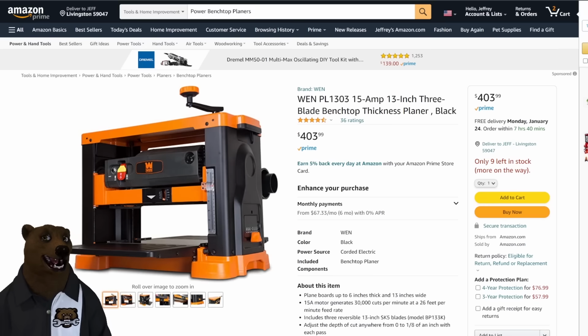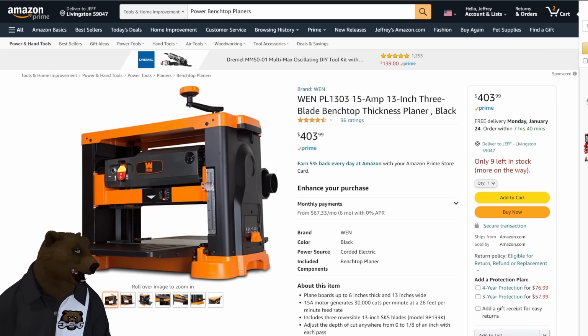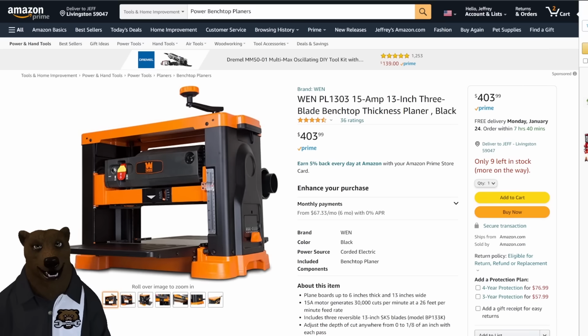Now for budget entry level stuff, Wen has just been killing it across the board, especially the Wen 3-blade planer. Now remember, with planers, you're looking at a 2-blade, a 3-blade, or a spiral or helical blade. And those are the 3 tiers usually. So this would be Wen's mid-tier.